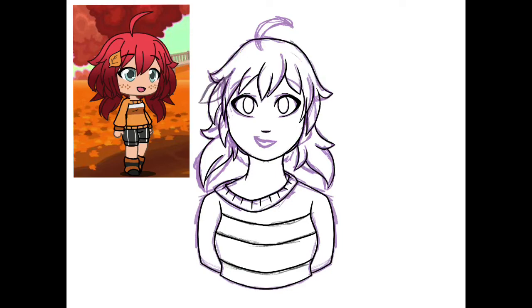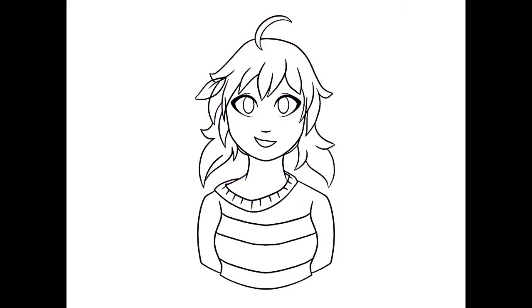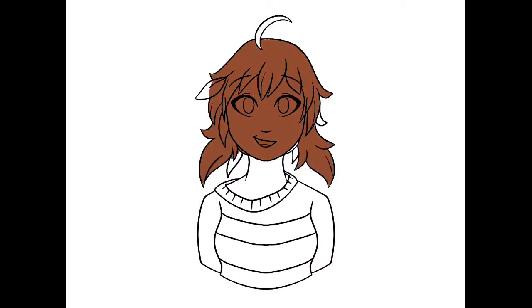Like I said, I wanted fall vibes for her. There's a crispness in the air that makes me want to pull out my sweaters and cuddle with my cats.